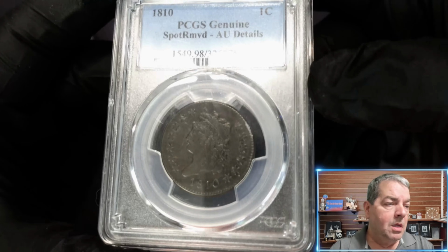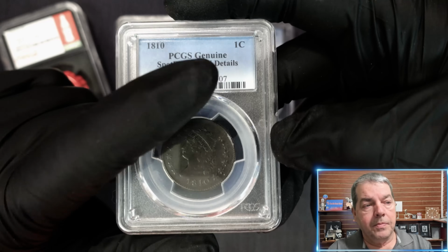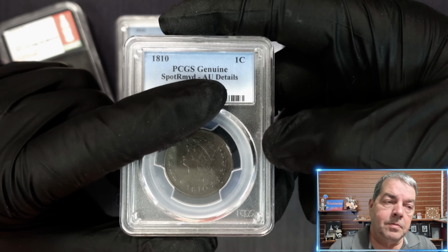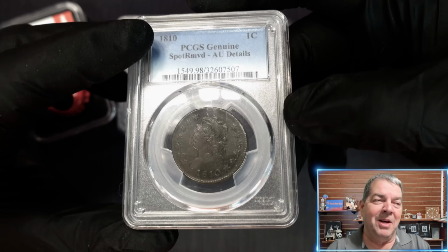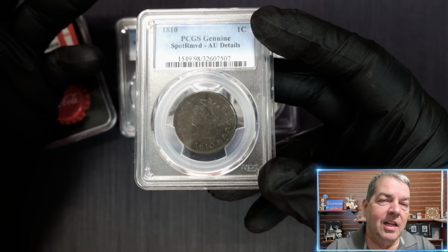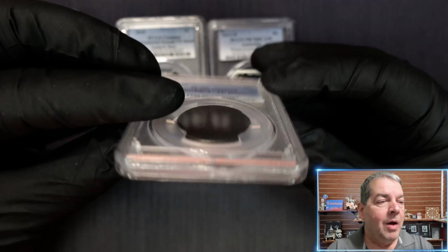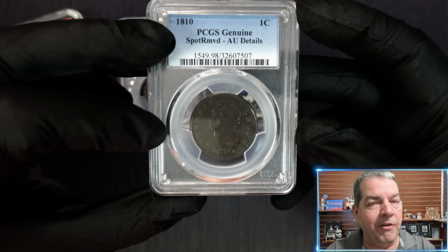Exactly. But what do you think about something like this? Is this something that would sell easily in your store, given it's such a high grade and because of that a high value? Last I looked this up, I want to say at AU, granted, I know it won't sell for AU money, but at AU last time I looked was around $3,000. Wow, that's a lot of money. It is a lot of money. It's not going to sell for that because of the spot removed. But how easy would it be for you to sell? Again, it depends on if someone needs it for their set, and obviously it's not going to sell for AU money. However, with it being that expensive, I think it would probably sell at XF45 money easy.